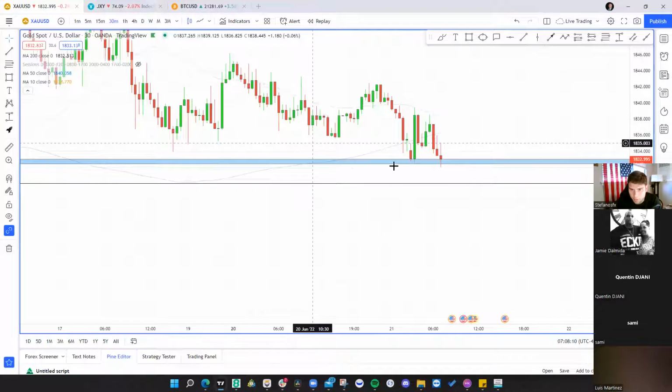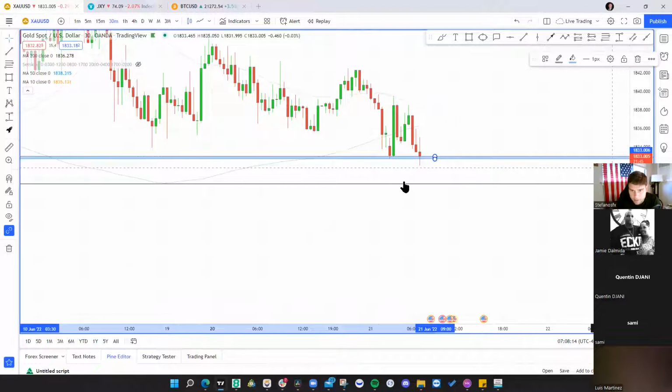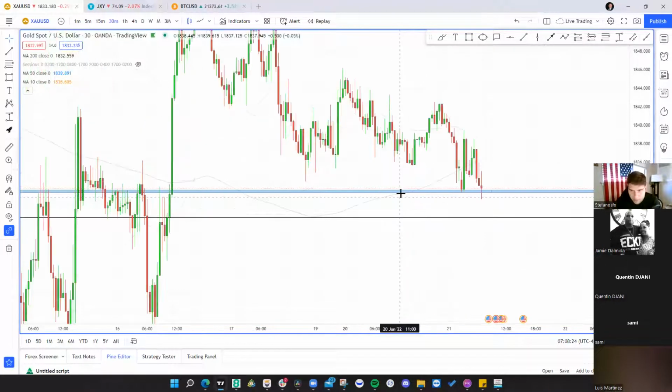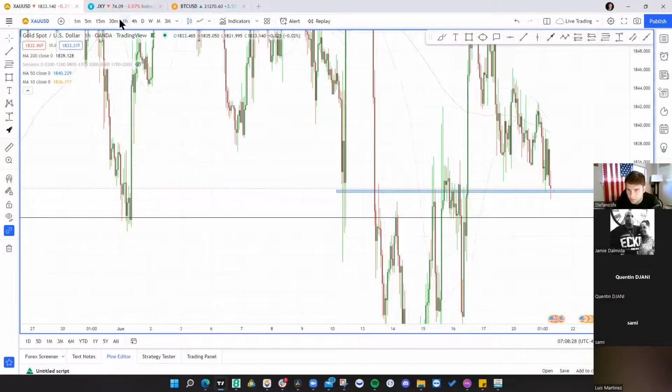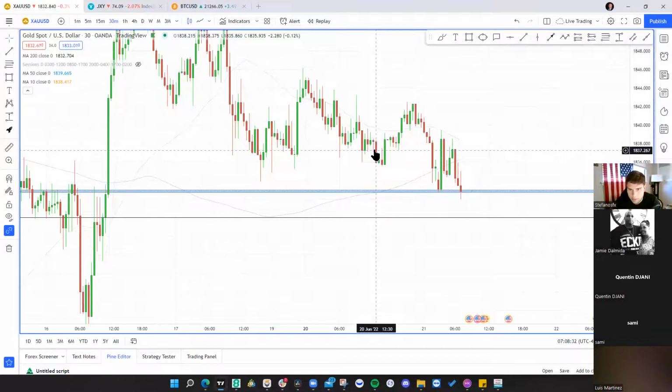So maybe you wait for a strong close below that area because these candles look weak. Like this candle doesn't have a bottom wick. If I miss this, I miss it. But I do think we'll continue down. But again, it's a little tricky with this area over here. So we'll see what that looks like.